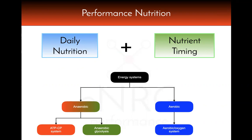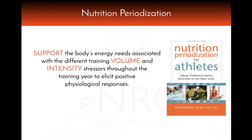So when I say quality, I mean anaerobic, right? Anaerobic is obviously looking at the ATP-CP system, which is that first 10 seconds of burst energy. And then we have anaerobic glycolysis, which is up to about 2 minutes worth of really high intensity energy. So I just wanted to review that before we jump in.